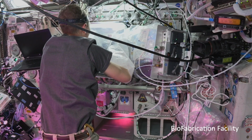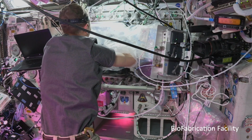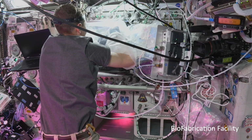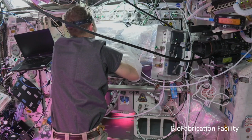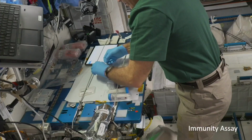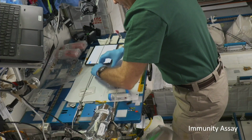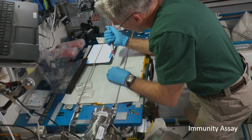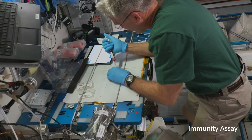This was printing a section of human meniscus using this basically 3D bioprinter. It was the first section of meniscus printed in space. And this facility is going to be used to print some blood vessels in the near future. These are structures that can't support their own weight, so you couldn't do this on Earth. They have to be in a weightless environment.